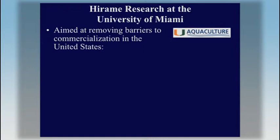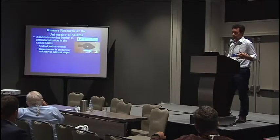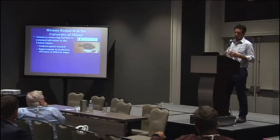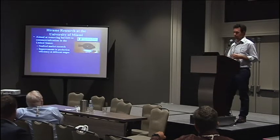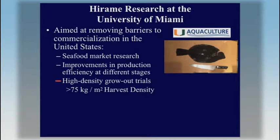So in terms of research at UM, we're aimed at removing the barriers to commercialization of this fish in the US. We're doing some seafood market research, trying to put some data behind a lot of these anecdotal aspects. Yeah, the chefs love it. Well, how much do they love it? What are they willing to pay? How many are they willing to take each week? So these sorts of things, looking at improvements in production efficiency at different stages, conducting some high-density grow-out trials.